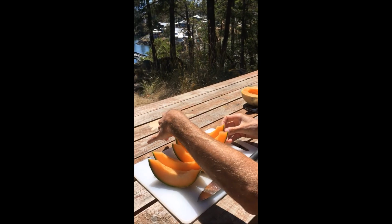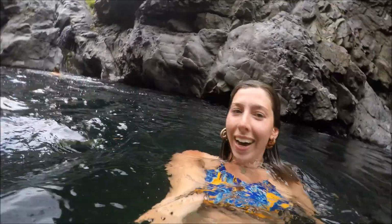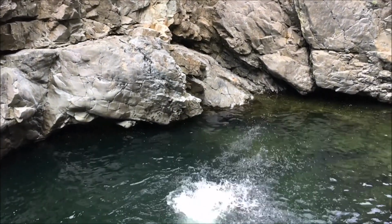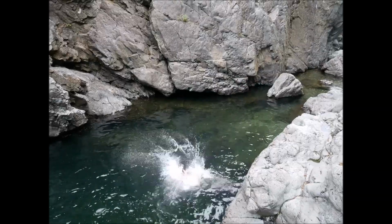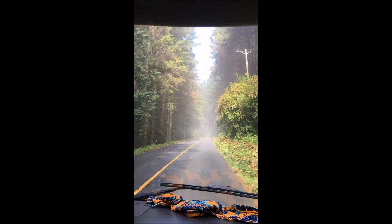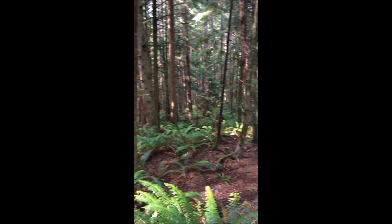We were treated to perfect summer weather, so we headed to a provincial park with this rocky gorge and swimming holes to jump into. Vancouver Island is home to temperate coastal rainforest, which is really rare, and there's only 1% of it covering the world. We followed trails through the lush forest, and some of the trees we passed were over 1,000 years old.